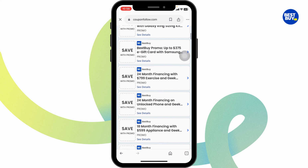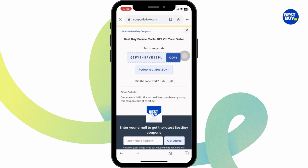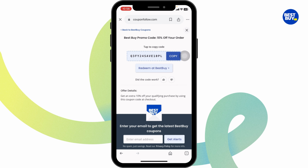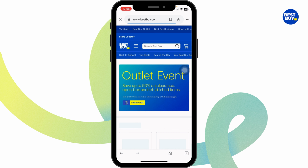Head towards the offer that you want to grab. Just go ahead and click on it. With that, you're going to get the code for it. Make sure to check the expiration date of the code, whether it is valid or not. If it is valid, copy the code, then click on Redeem at Best Buy. You will be directed to the official website of it.